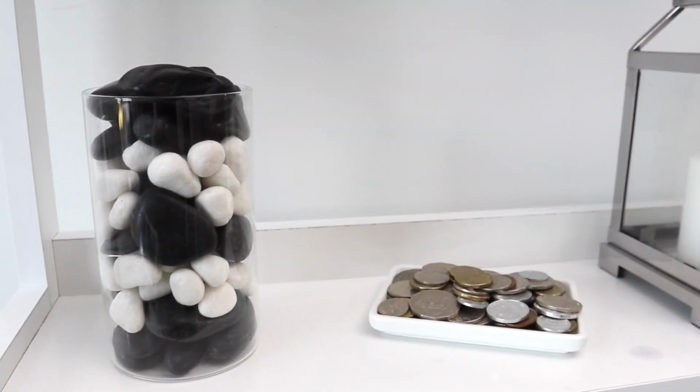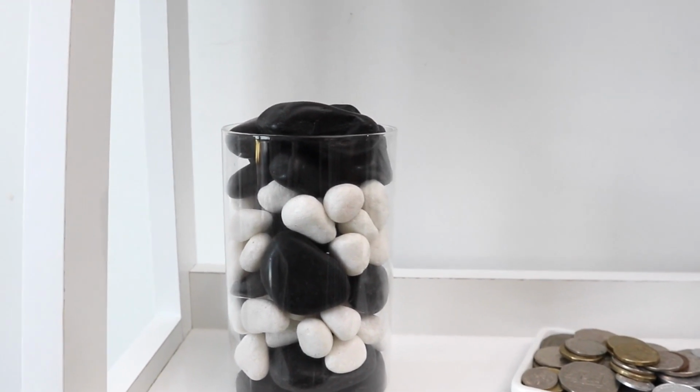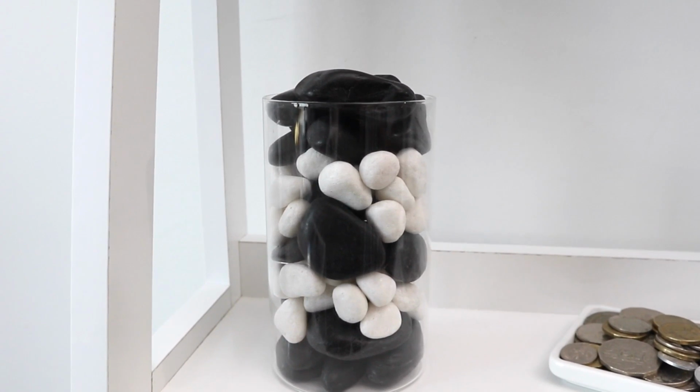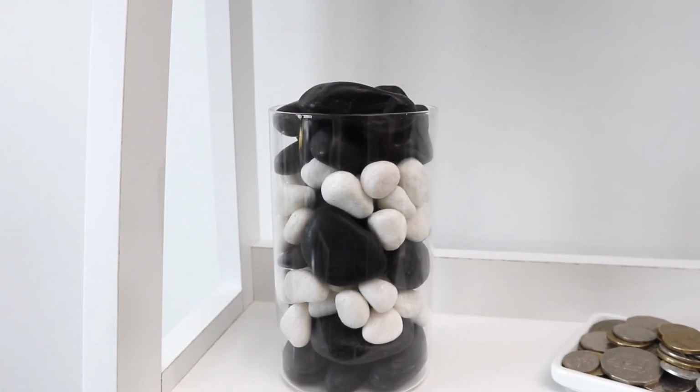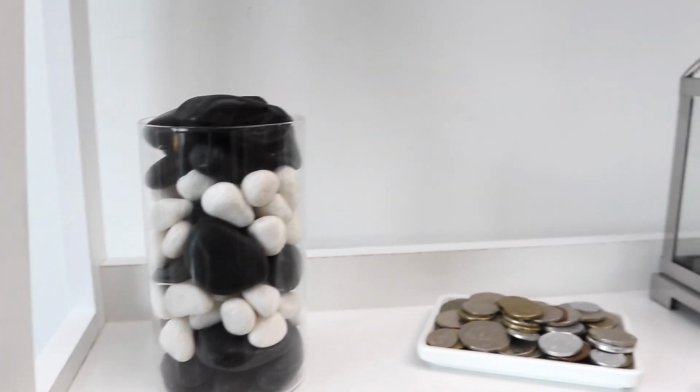On the second shelf down, I've already explained where I got these rocks from, and I'm so happy that I was able to recycle and reuse a vase that I was probably going to get rid of, and then I also was able to declutter and find a place for the rocks to live because they've just been sitting on a table and they've been driving me insane.